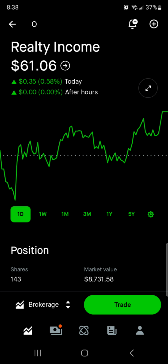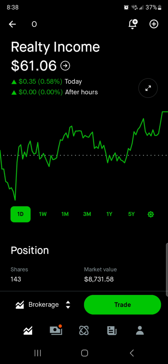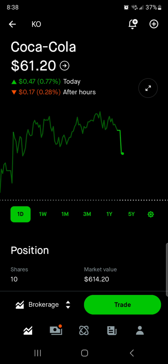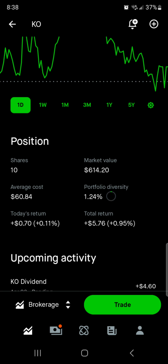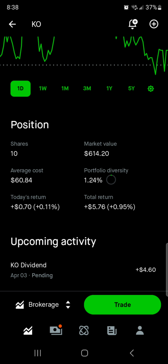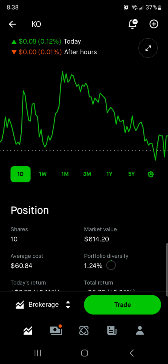I love Realty Income. Next, we've got Coca-Cola, closed at $61.20. So these were actually pretty close on closing, Realty Income and Coca-Cola. But we have 10 shares, $614.20 of market value. Average cost is $60.84. 1.24% of the portfolio is in Coca-Cola. Today we are up 70 cents. Total, we're up $5.76, so we're up nearly 1%, with a dividend from KO coming in on April 3rd of $4.60. 46 cents a share times 10 equals out to that dividend.